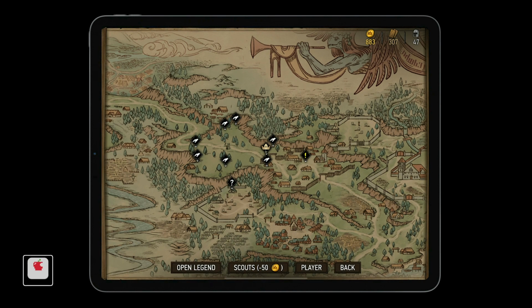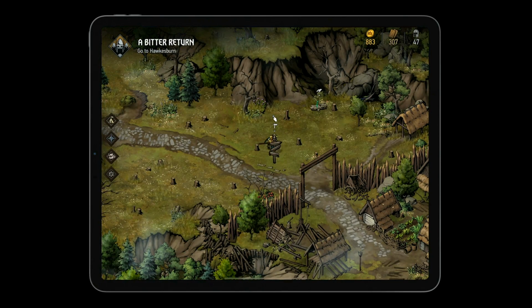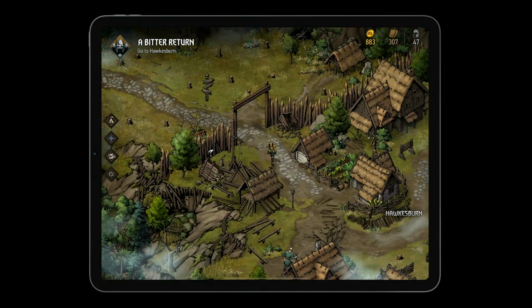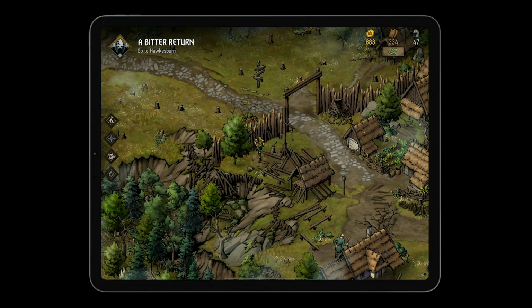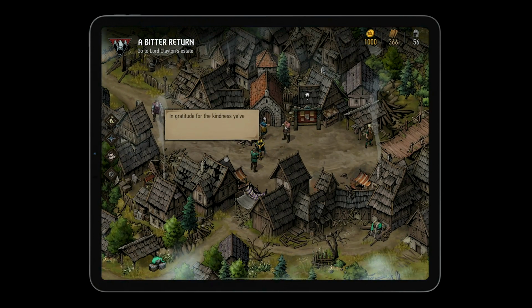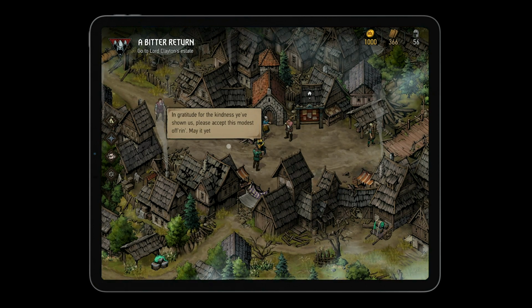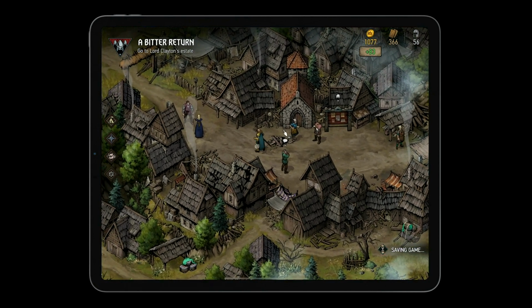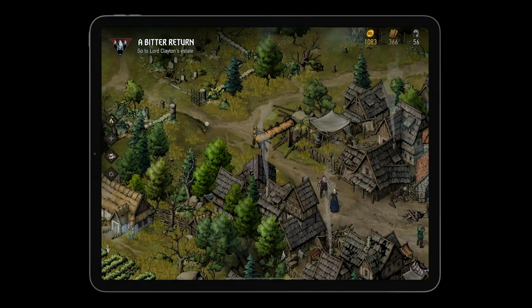Number 7 is Thronebreaker. The realm is in chaos. As Queen Maeve, it's up to you to save it in the riveting Thronebreaker. Thronebreaker is set in the Witcher universe and is a single-player spin-off of the multiplayer card battler Gwent. Blending role-playing and strategy into a unique role-playing experience, players can explore a huge map, chat with NPCs, gather resources, fight unsettling enemies, and enjoy over 28 hours of gameplay.